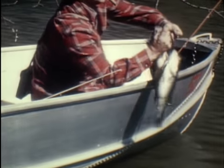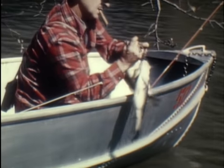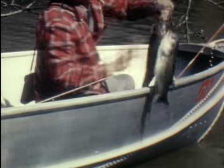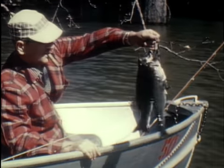It's almost unbelievable, but these 3.5-pound bass are only 2 years old. They've grown fast on the abundant food provided by this lake. In less fertile water, growth is much slower.